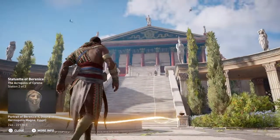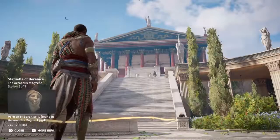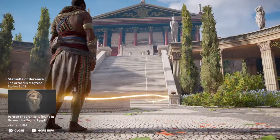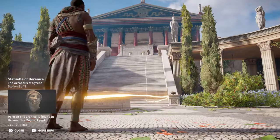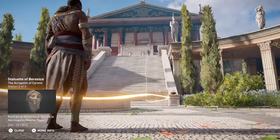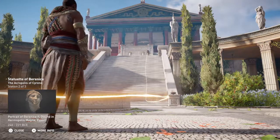A number of statuettes have been excavated from the site, including one of Berenice, the daughter of Magus, the king of Cyrene, and half-brother of Ptolemy II. At the northeast tower, there is a sanctuary consisting of two small temples with a vestibule, and an altar believed to be that of Serapis and Isis. When the temples were excavated, archaeologists found traces of fire damage. However, there are no indications as to when this fire occurred.